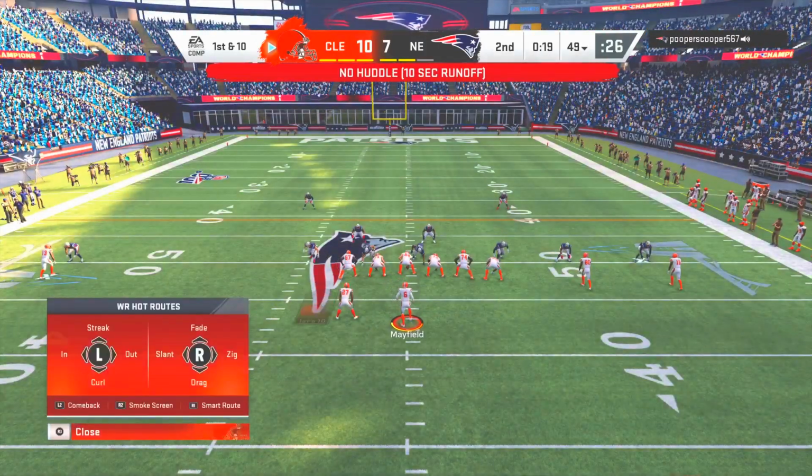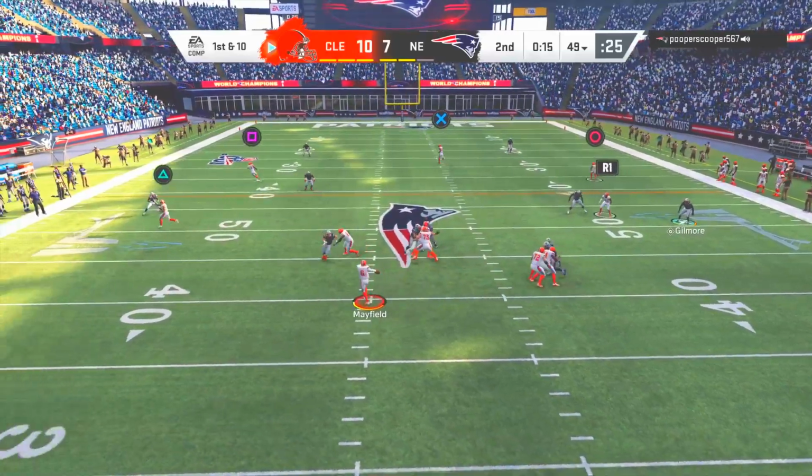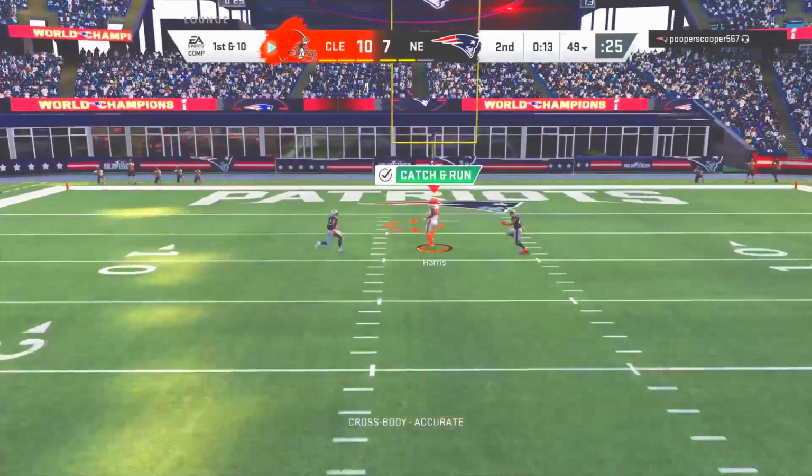But at the same time, I don't like the odds. I don't like where they are on the field. Got the lead. They've done well in the first half. Don't mess it up and go into halftime looking.